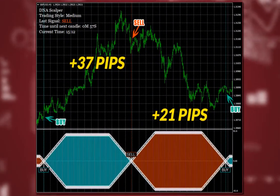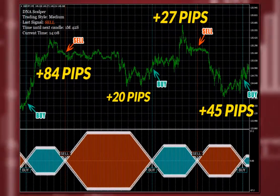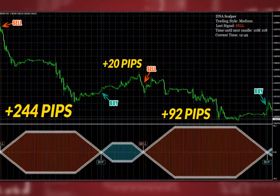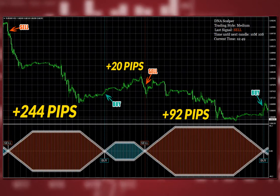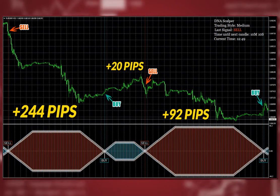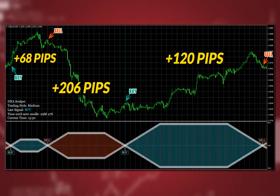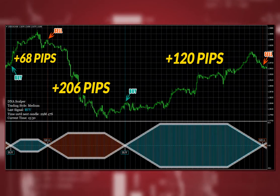British pound, US dollar, 58 pips profit in just a few hours. And these trades on British pound, Japanese yen, 5-minute time frame made profit of 84, 20, 27, and 45 pips. That's just mind-blowing. Now, let's move on to higher time frames. First, let's start with these trades on Euro British Pound, 15 minutes, 244, 20, and 92 pips. DNA Scalper definitely knows how to do its job. And lastly, M30, US dollar, Canadian dollar. Three trades resulting in 68, 206, and 120 pips. That's almost 400 pips total, all just by following simple buy-sell signals.